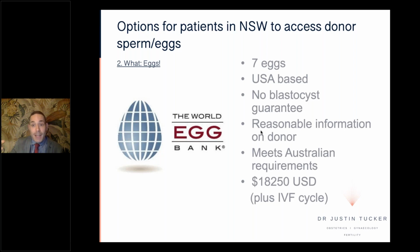Blastocyst is the most advanced stage we can get an embryo to before transfer. To get to blastocyst stage, it means that embryo has survived numerous important steps and proven its worth of being transferred and to have a decent chance of success. It's quite expensive at almost $20,000 US. Remember, that doesn't include an IVF cycle, which would happen here in New South Wales and would be another approximately $5,500. It is Medicare eligible.